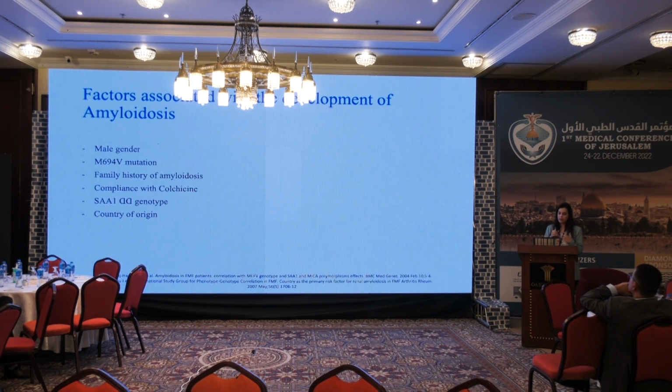And we know that one of the most devastating complications of FMF is amyloidosis. Patients might have asymptomatic proteinuria going on for 2 to 13 years, and then might develop progressive renal failure, sometimes requiring renal transplantation. These are the factors that are associated with the development of amyloidosis: male gender, the M694V mutation, which is very common in our population, family history of amyloidosis, poor compliance with colchicine, having the serum amyloid A1 alpha-alpha genotype, and the country of origin.